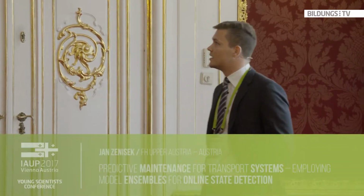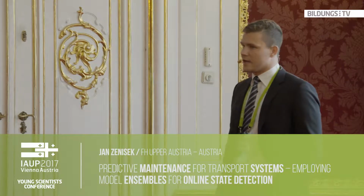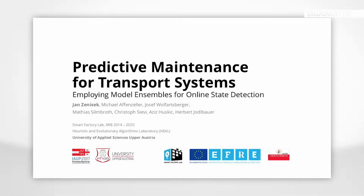The topic I'm going to talk about today is predictive maintenance for transport systems, and I'm focusing, of course, as well on how this can improve the sustainability performance of a company as a whole. So, maybe all of you, or at least some of you, know this situation.